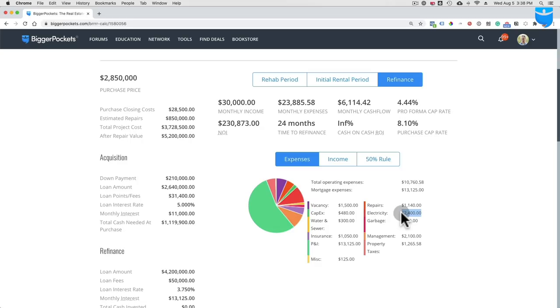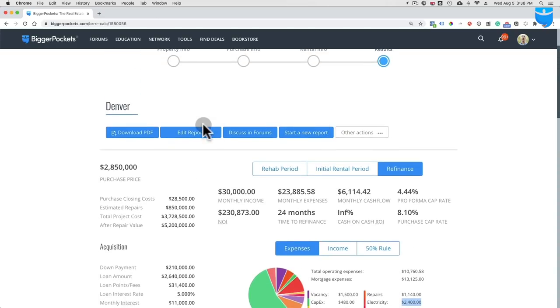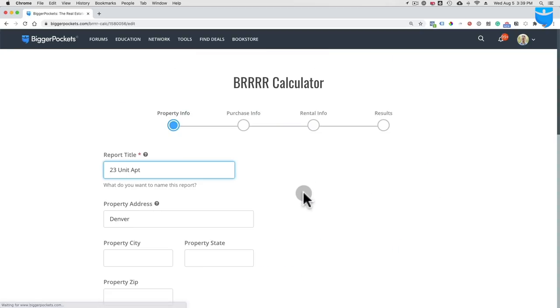That was for the year. That was for the year? Common areas for the owner for the year. So we need to adjust that. And it should be 120 for the common areas.